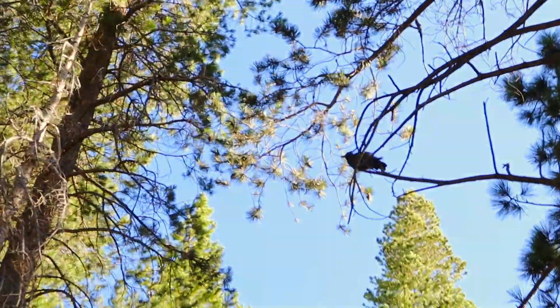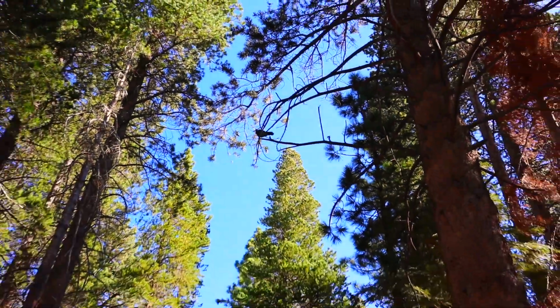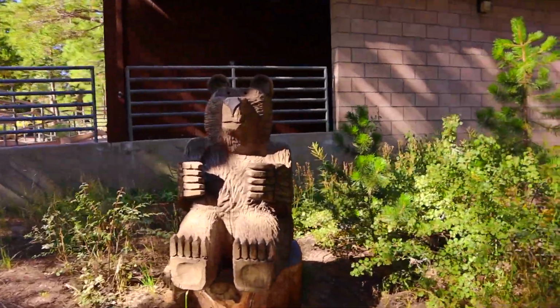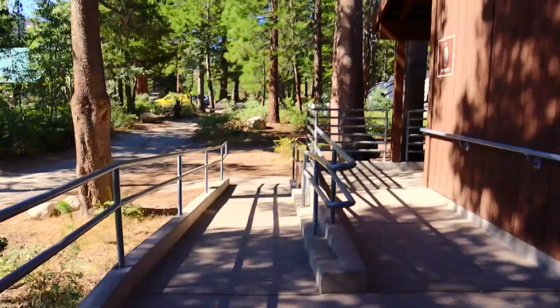Look, it's climbing, it's a blue jay. Not that you can really tell. It's a blue jay, it's blue. Then we have this cute little bear. And then we walk over here.